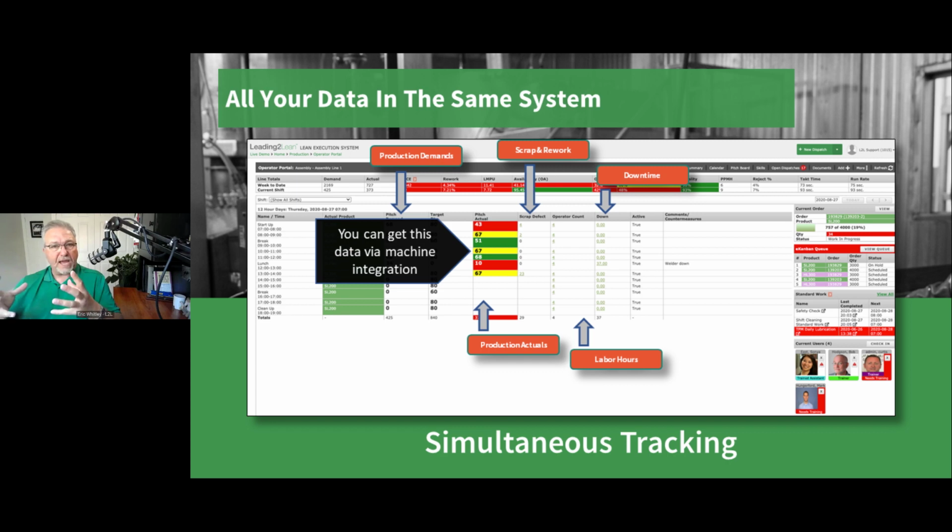The other thing that we're capturing now is the production actuals. So through integration, we're capturing the production actuals and putting them right on the board. So nobody's having to write down a production amount here. They are getting those numbers directly from the PLC through integration. The other thing that we're factoring in is scrap and rework. We're taking that right off the machines, and people can begin to see what the factors are from a scrap and rework standpoint. The other thing that we're grabbing on this board is labor hours.